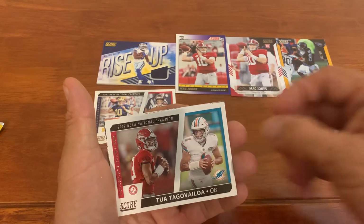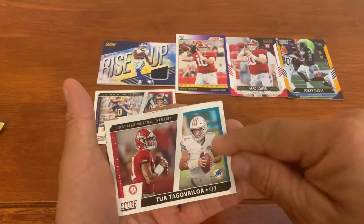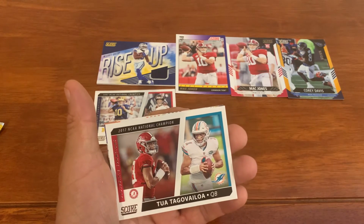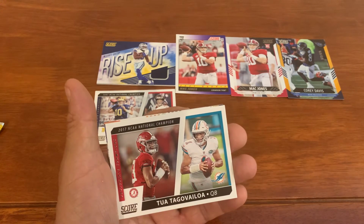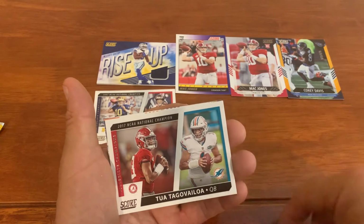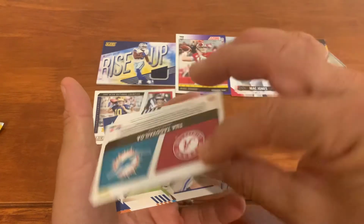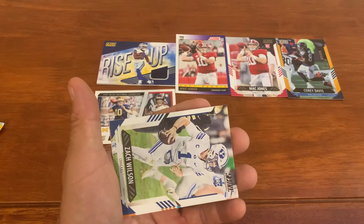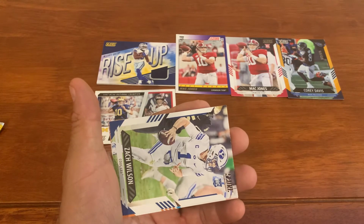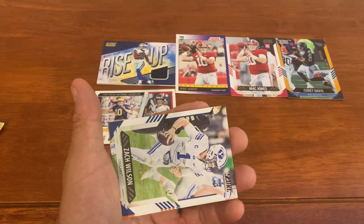This guy, that's the guy throwing to my guy Parker. That's why he's okay. And that's it. He's okay. Tua, he's okay, but he's not great. And just not great, you know? Just not.